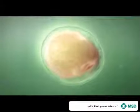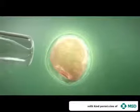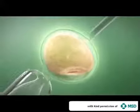Fertilization takes place by injecting an individual sperm cell into one or more of the collected eggs. For this purpose, the egg is held in a holding pipette and one sperm cell is injected under the microscope directly into the ovum by means of a very fine pipette.